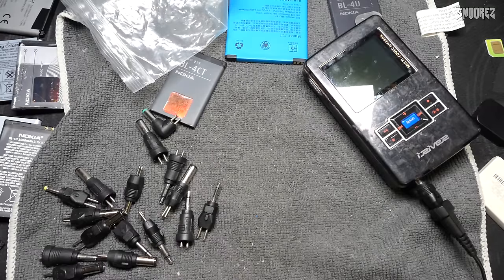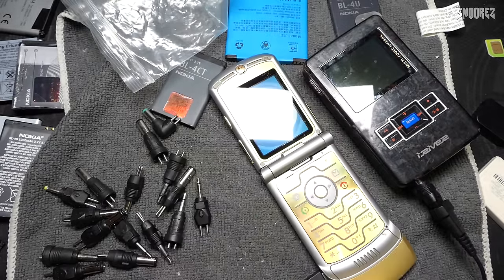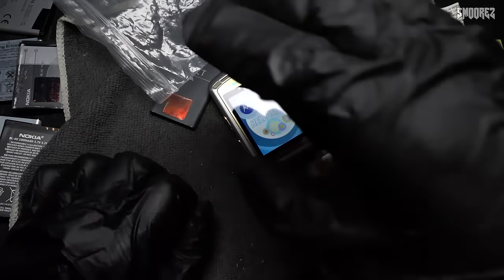But it remains why the V3 doesn't start up. Maybe I could take it to Motorola and claim it under warranty. You know what? I'm going to plug it in. We're going to just not touch it. Do not touch. Do not look at it. Don't stare at it the wrong way.